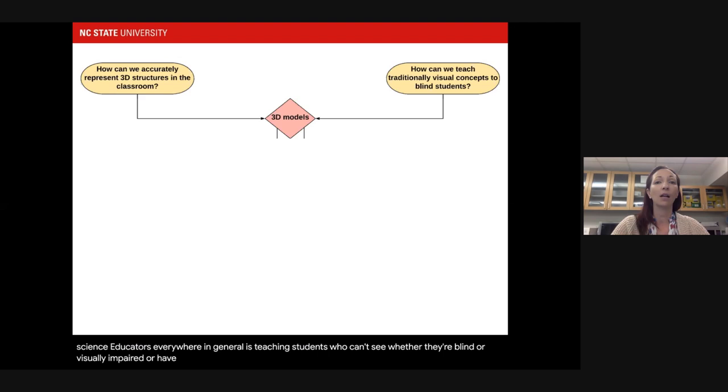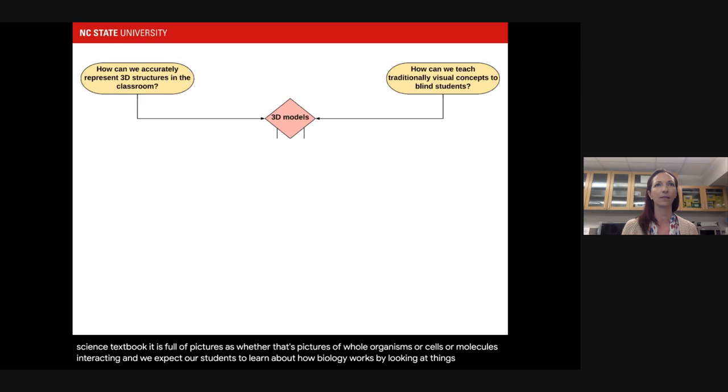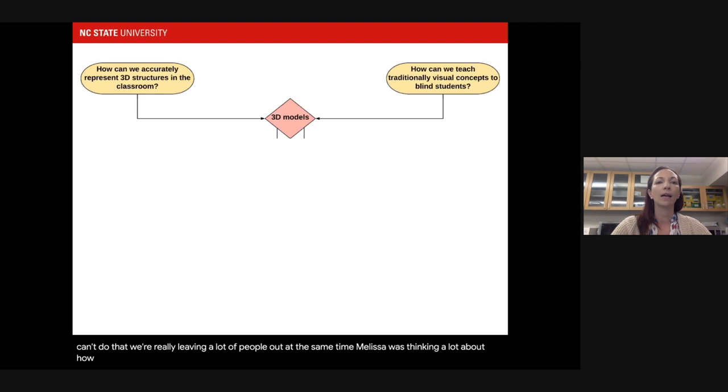If you look at a science textbook, it is full of pictures, whether that's pictures of whole organisms or cells or molecules interacting. And we expect our students to learn about how biology works by looking at things. And if you can't do that, we're really leaving a lot of people out. At the same time, Melissa was thinking a lot about how we can accurately represent processes and 3D structures in an active learning manner. And so as we started talking, we realized that really both of these things might be solved by using 3D models.